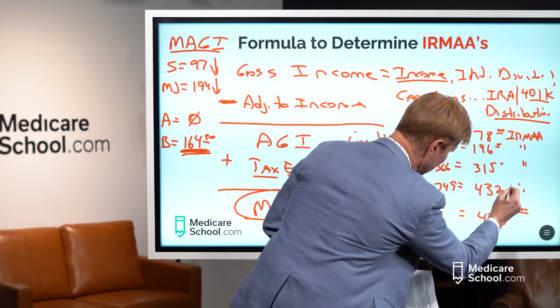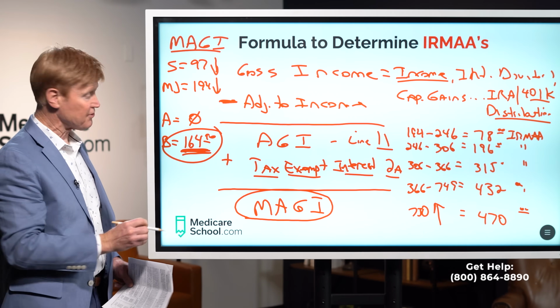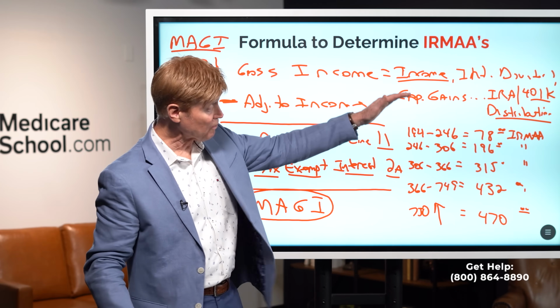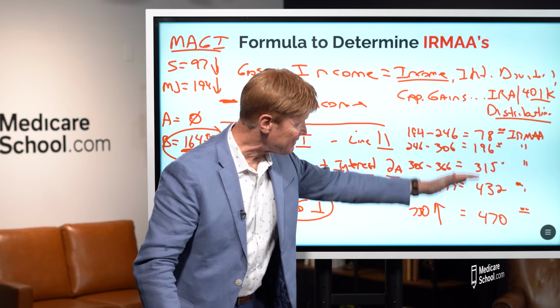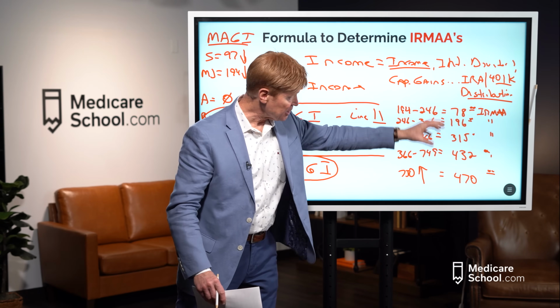And so keep in mind now, these are added to the $164.90. So everyone pays that. That's the base amount. But as our income increases, depending upon where we're going to be, they're going to add these amounts to our Part B and our Part D, totaling these particular numbers here.